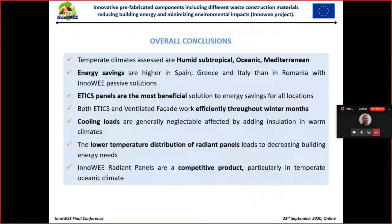So overall, the conclusions are for humid subtropical, oceanic and Mediterranean climates. Those are the demo sites included in this project. The energy savings have been higher in Spain, Greece, and Italy than in Romania with the passive solutions. And ETIX panels were the most beneficial solution for all locations. The ventilated facade had a positive impact, but ETIX shows a better performance, especially through winter months.